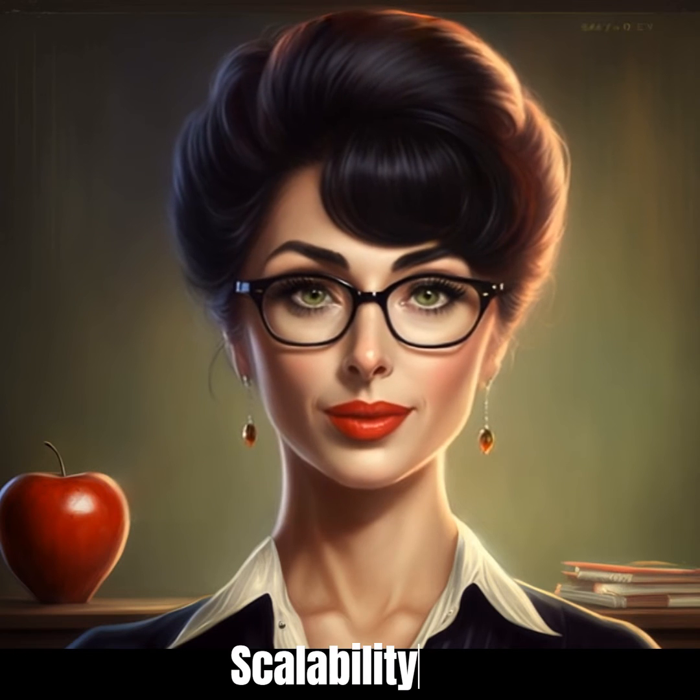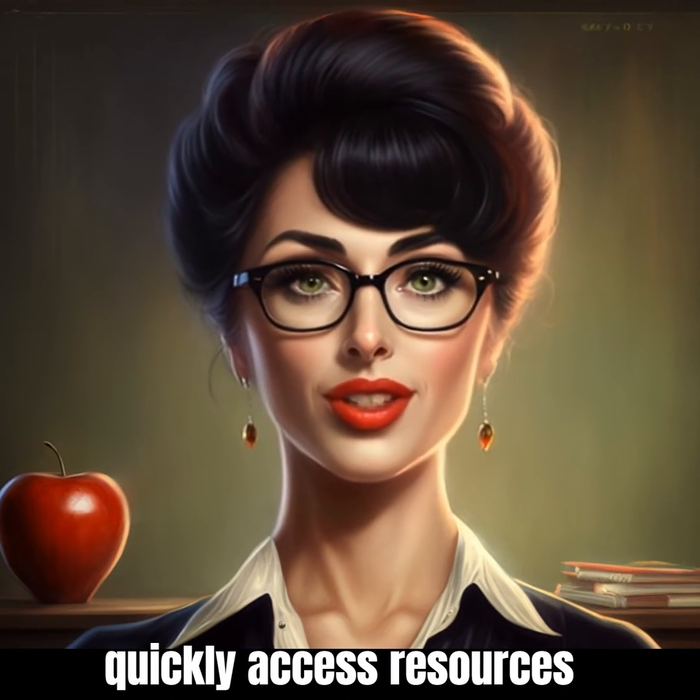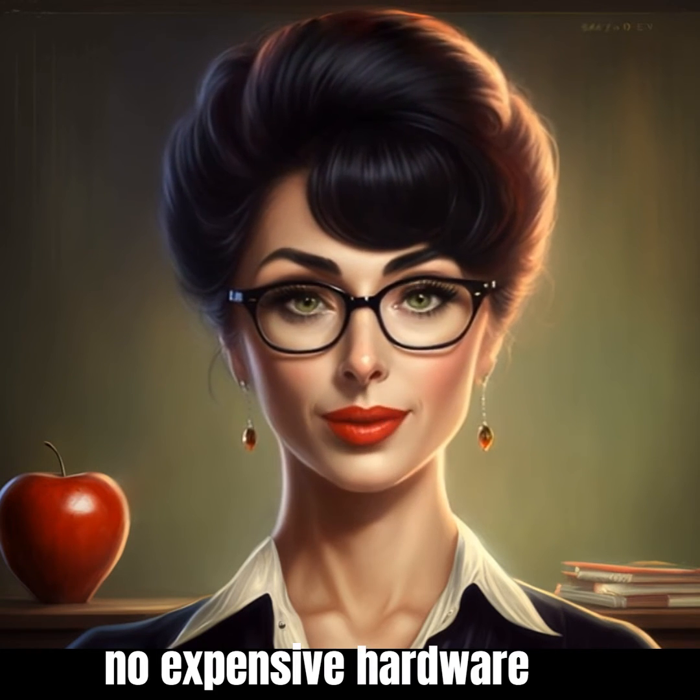Another key benefit of cloud computing is scalability. Cloud computing platforms can easily scale up or down to meet the changing demands of 3D modeling projects. This means users can quickly access the resources they need without having to invest in expensive hardware or infrastructure.